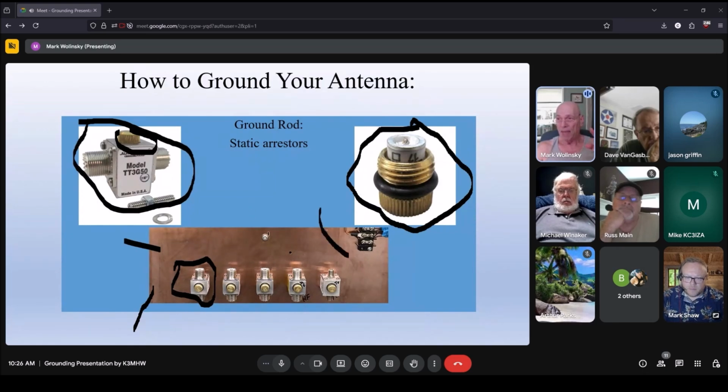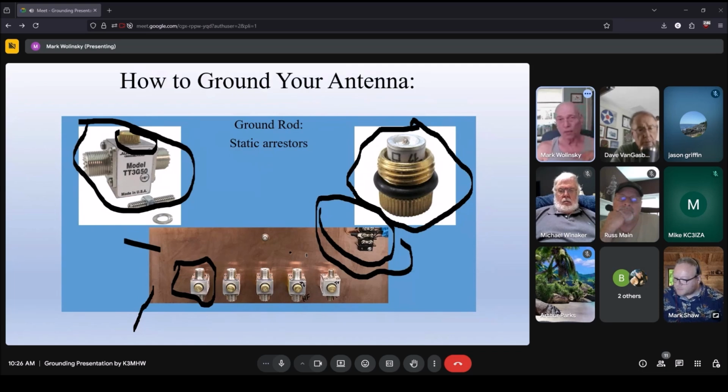The other thing I want to mention is this device over here that you can barely see. I have a rotor wire that's buried underground and goes up to the tower. Well, how do you protect a rotor? Well, you can spend $180 and buy a box that you attach your rotor wires to. Or I looked at the schematic of how those boxes are made professionally. And basically, they use what's called MOVs.